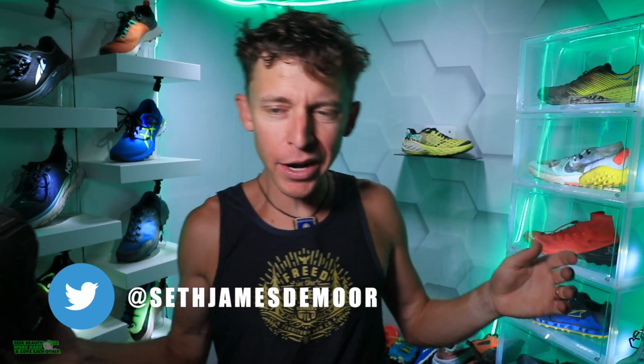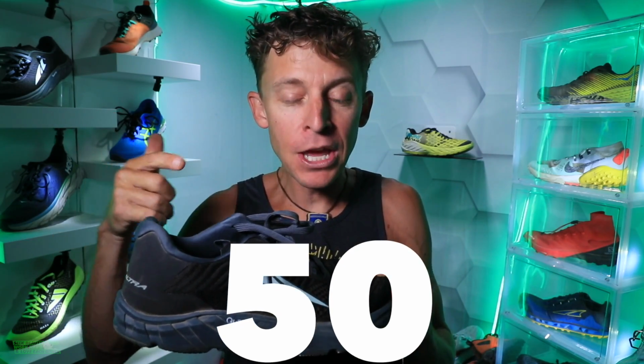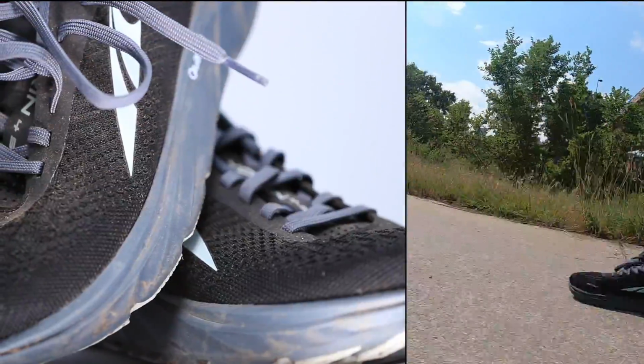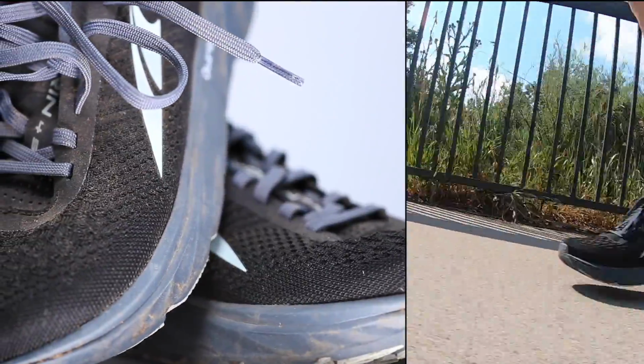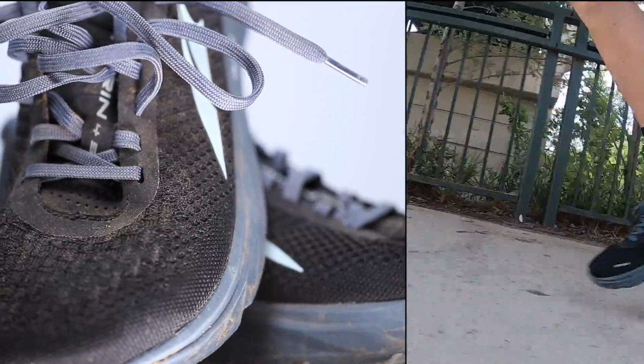But we're doing a lot of running. We're testing a lot of shoes, and it is the best of signs for a shoe if it gets to 50 miles. And sure enough, the Altra TORIN 4.5 Plush and the Hoka Clifton 7 both made it to 50 miles. So that means I love the shoes. Okay, here we go. Let's dive in.